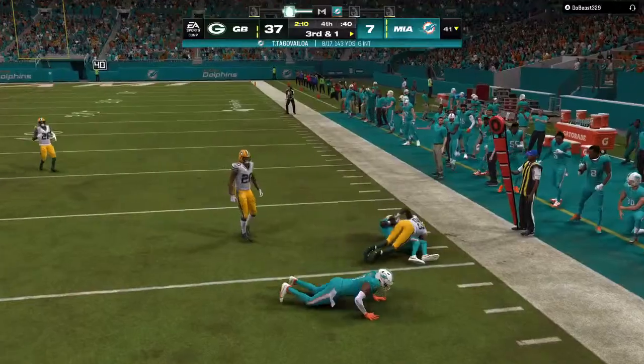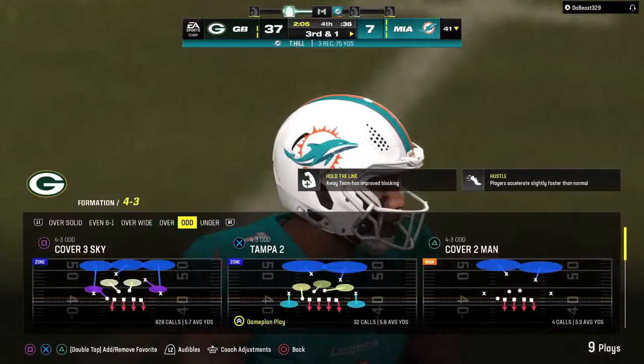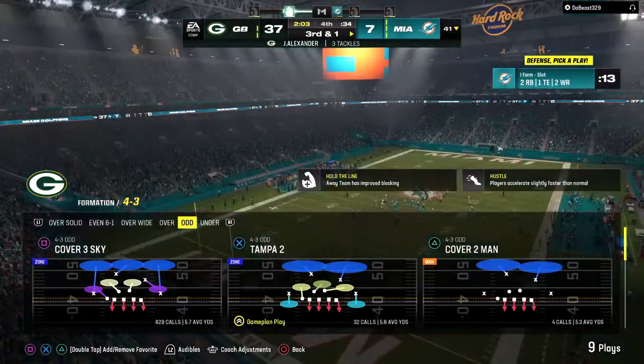They'll swing this complete out to Hill. So the completion good for 7 there, and it'll leave them with 3rd and a full yard to go. Brings up 3rd and 1.